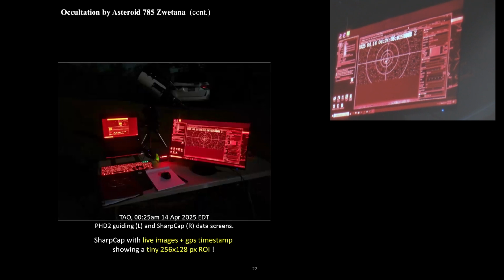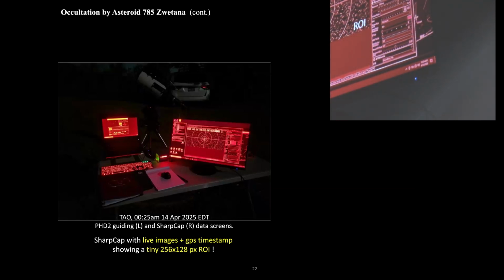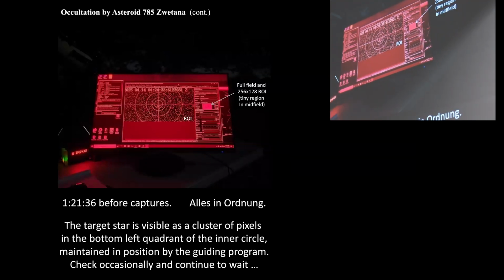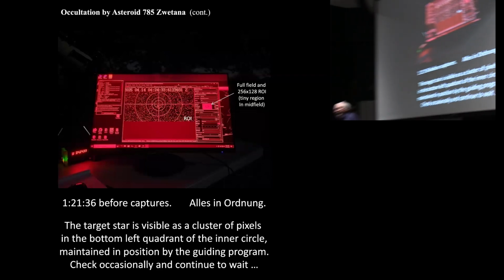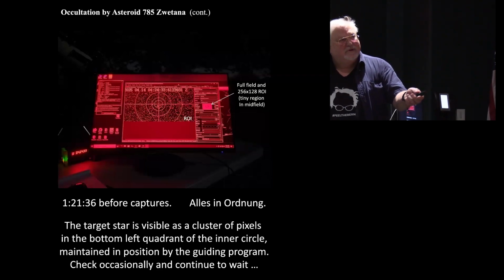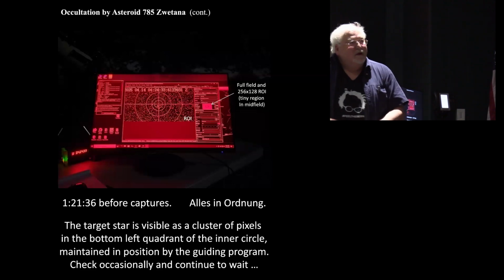You go in, you chat with the guys a little bit in the main building, you come back an hour later, it's still bouncing around in this. I think this is sweet. This equipment's really working well. Okay, so this is how it looked an hour, 20 minutes before I hit the captures. Everything is fine. This is German for it's all cool. Everything is going well. Alles in Ordnung.